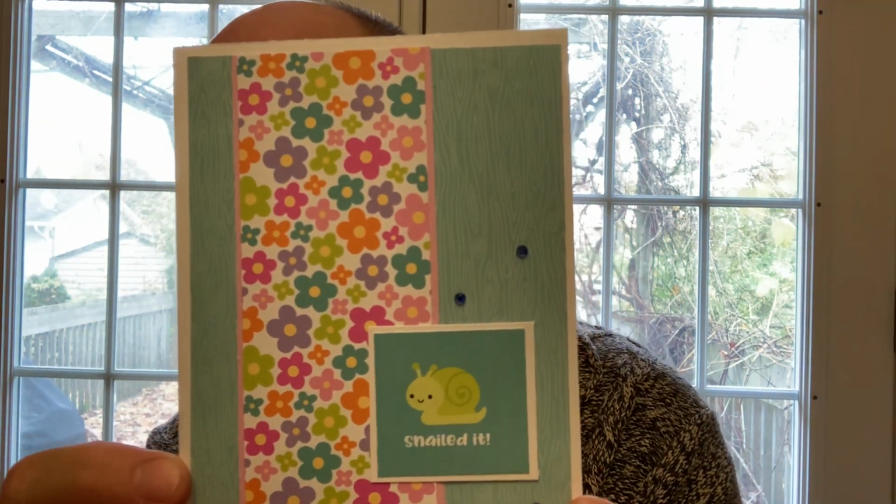So inside this envelope were not pictures of Renee's boobies, but a beautiful card that says, "Nailed it."